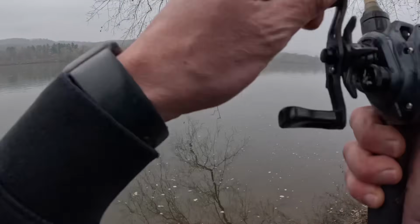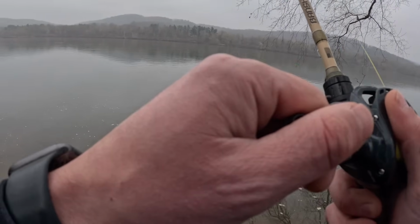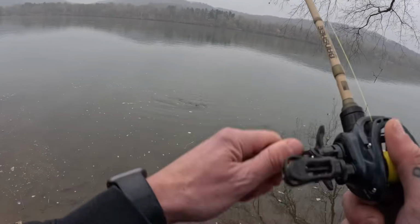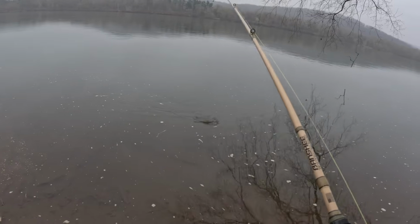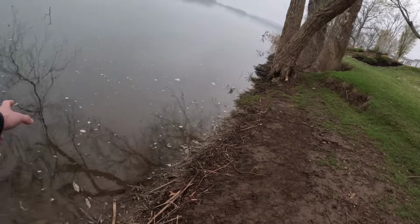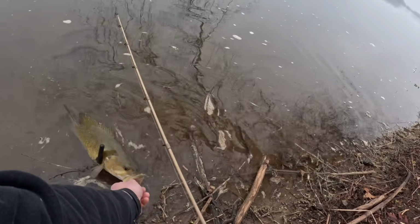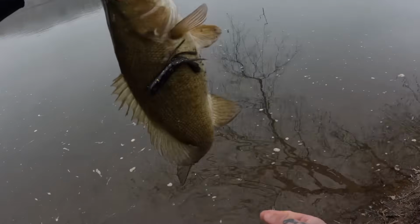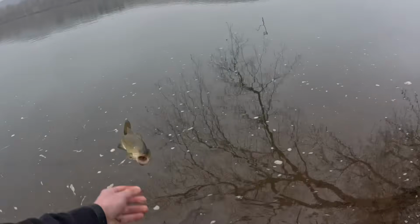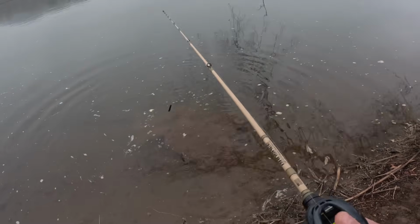Other one picked it up. I thought I felt something. Oh, I didn't even have him hooked in the mouth. That was weird. He didn't even pick it up with his mouth. How does that even happen? I don't think I've ever seen that before. I somehow caught him right in the side there. Well, that one doesn't count, but there he is. Obviously, I have no intentions of foul hooking any fish.